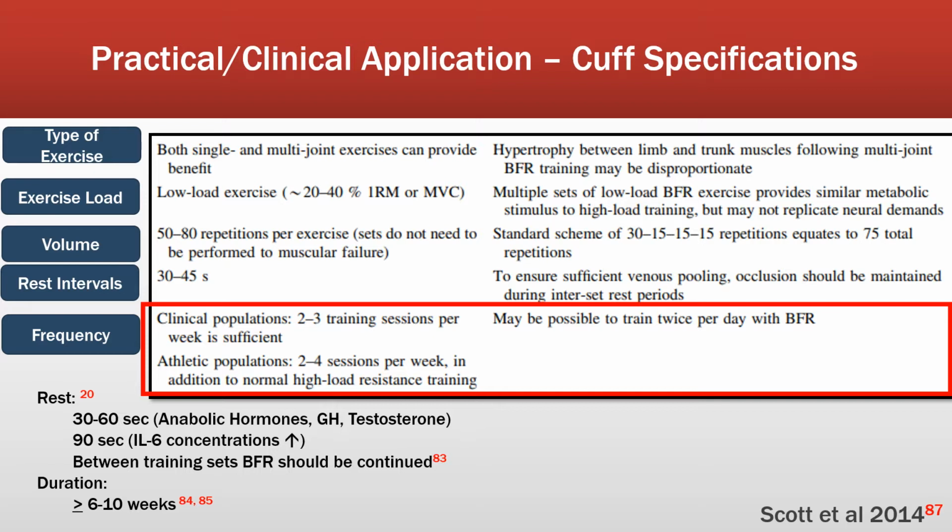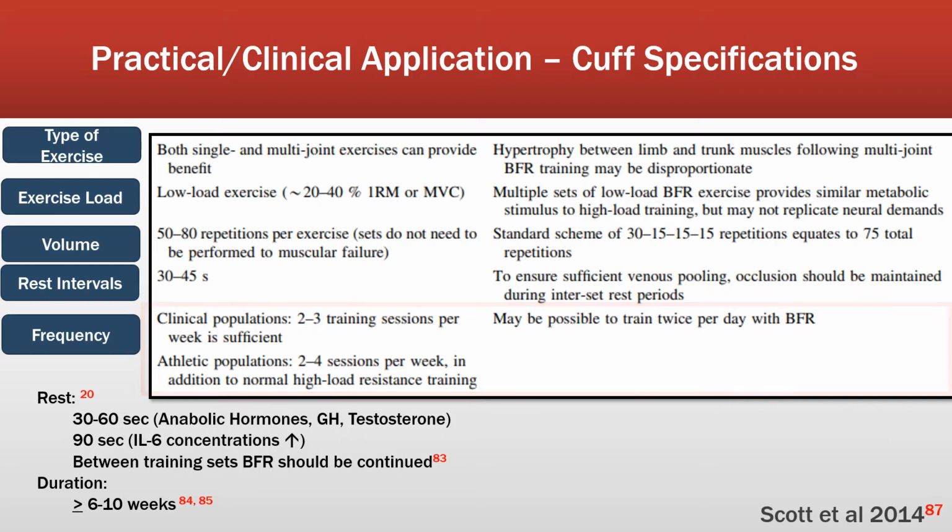Clinical populations, 2 to 3 times per week is sufficient. For athletic populations, potentially a little bit higher frequency depending on their current periodization of training and where they are in their season. A quick note on the rest is that though Scott et al. in 2014 did note 30 to 60 seconds there for the 30 to 45 seconds, other studies and other researchers have said that you can tailor the rest intervals to the actual hormonal response that you would like to get.